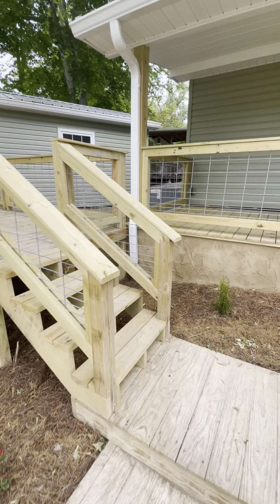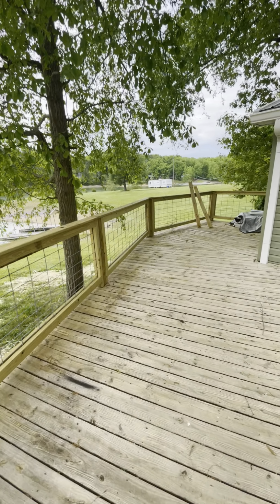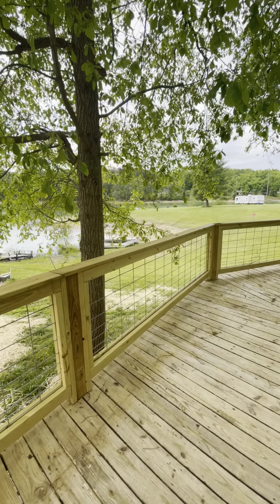Could add your own boat dock here as well. That boat dock belongs to the neighbor.